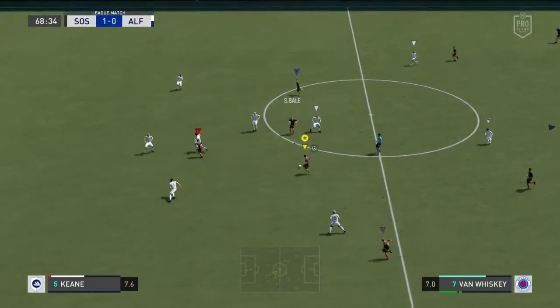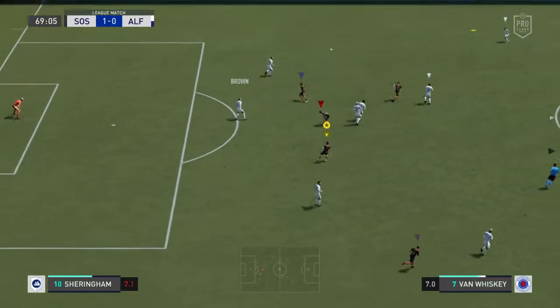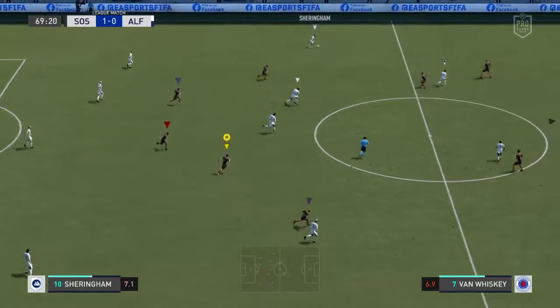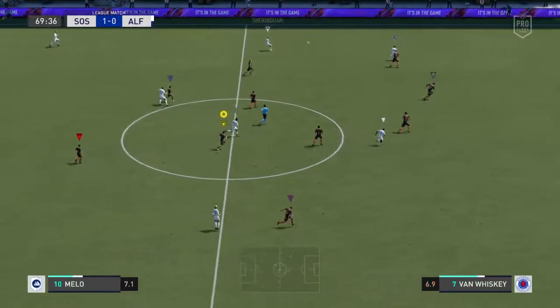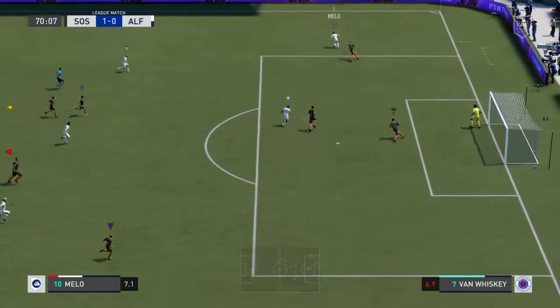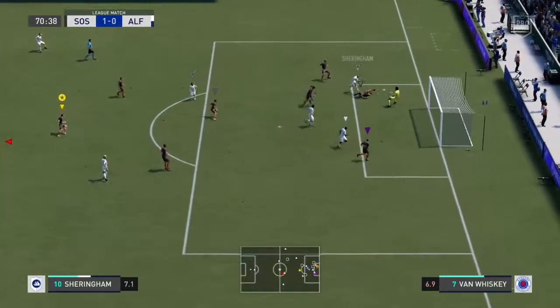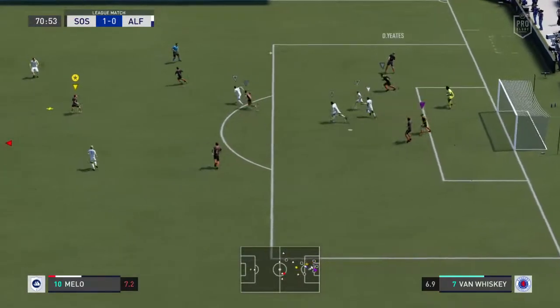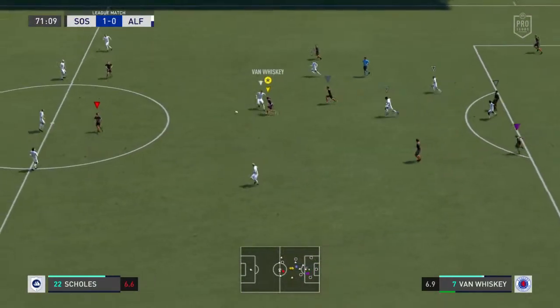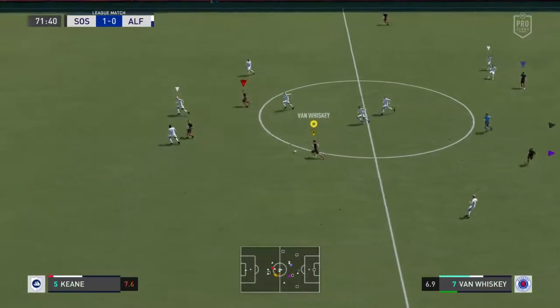Bale. Well, he was in the right place to intercept. Real danger. This could level it. Oh, but the keeper with an important save. How important is that? Well, his angles were all right. His reactions were superb. Great goalkeeping.